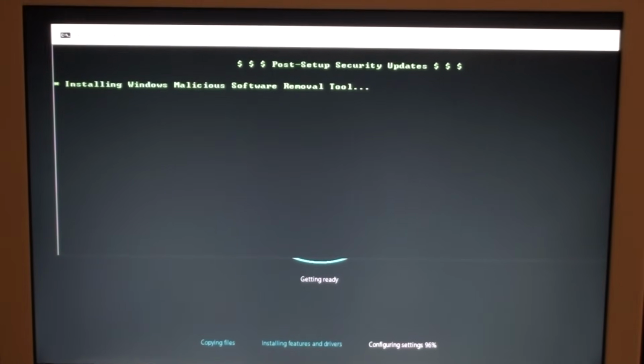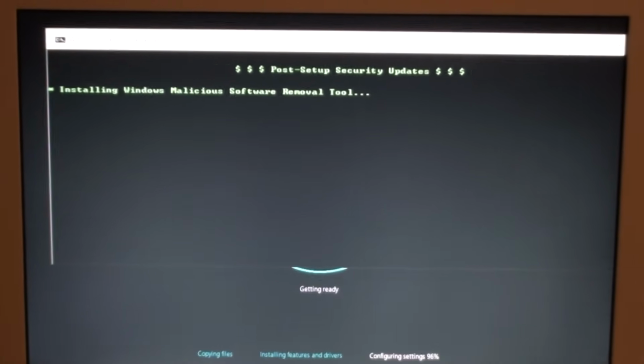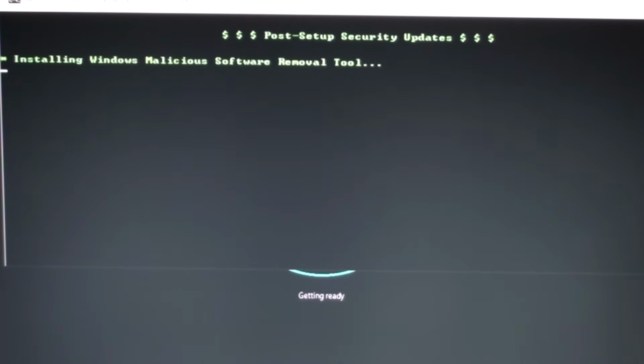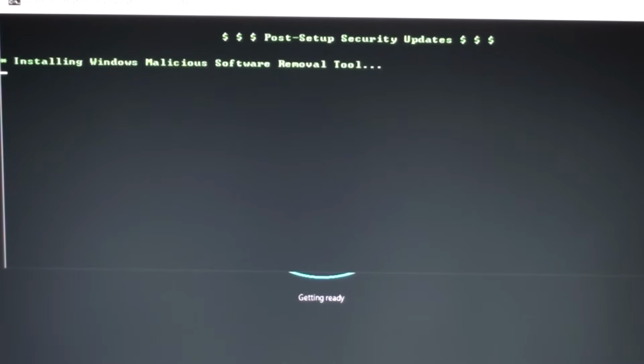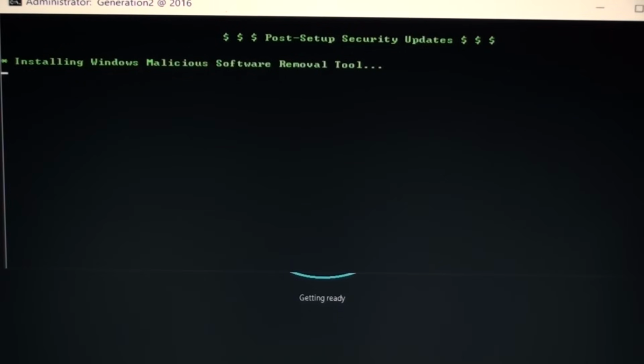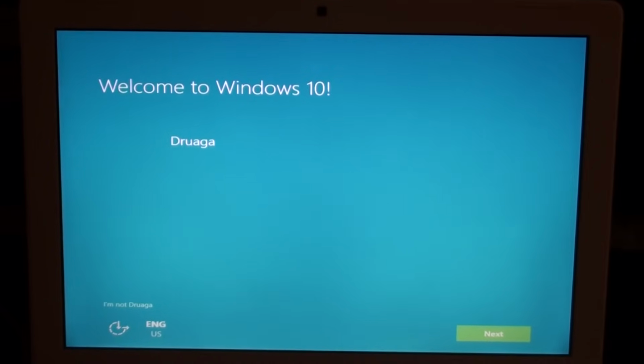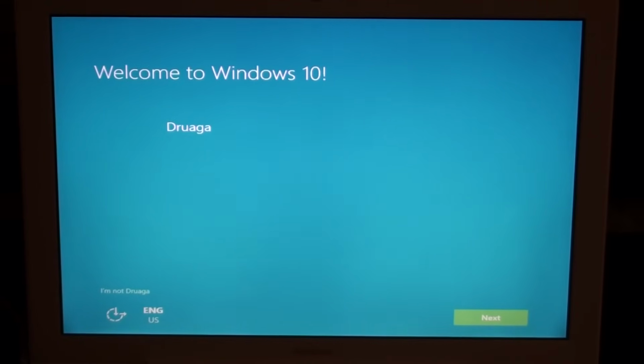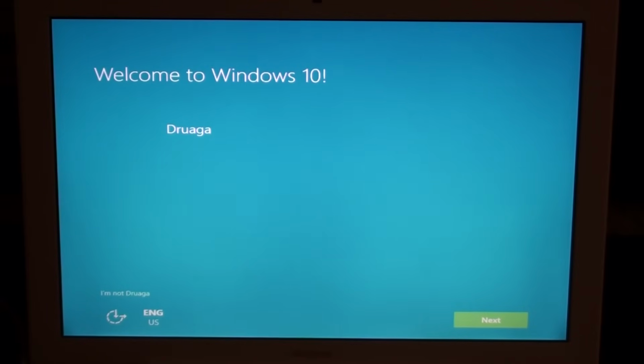Oh! Well, that's scary. Post setup security updates with dollar signs. This must have been the hackers that made this. It's green. I mean, look at it. I don't know why it's installing the Windows Malicious Software Removal Tool. Oh my god. This looks beautiful. Welcome to Windows 10, Draga. I'm not Draga. That's an option? Well, it's not true, so let's go.